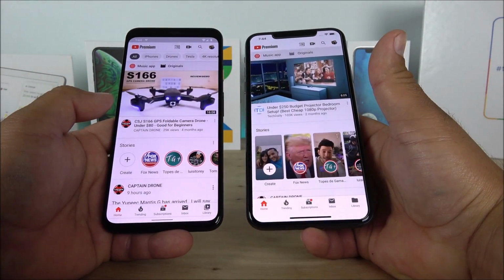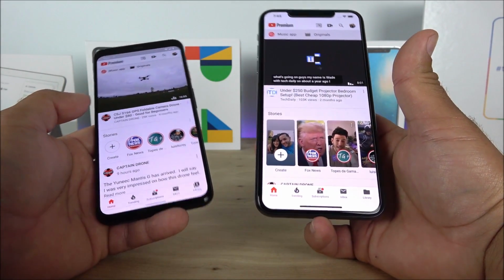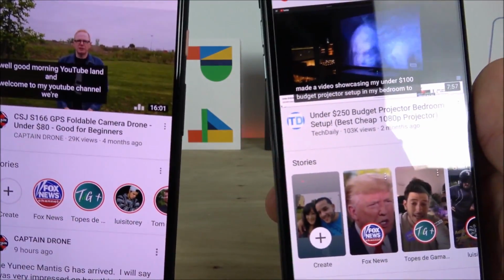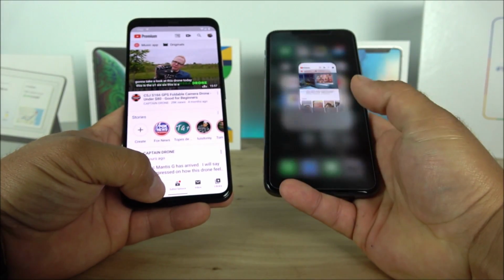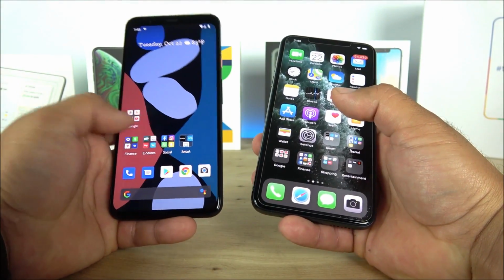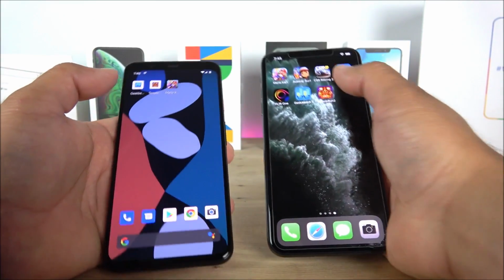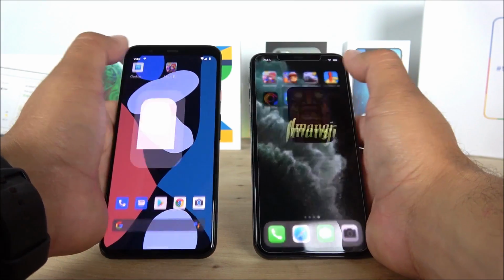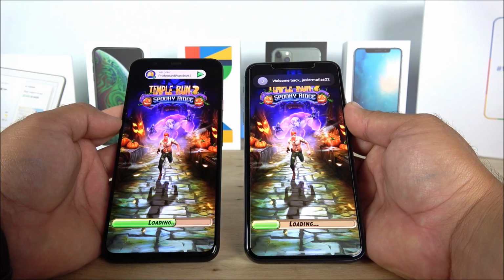And they're both connected to Wi-Fi, so you guys can't say that one has 4G or 5G and the other one has Wi-Fi connectivity. They're both connected to the same network, as you guys can tell right there. So exiting out of these applications, let's now try, let's say, Temple Run, and let's see who runs a little faster. In 1, 2, and 3, I think the iPhone is winning so far.